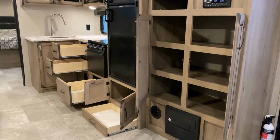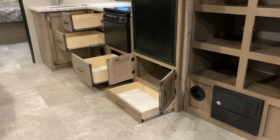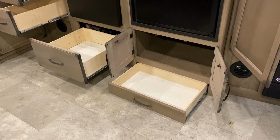And let me move you around a little bit. That's nice and deep. It's very accessible. All the cabinetry in here, by the way, is pocket screwed, so screws into wood. Down below, that little drawer is often intended as a little pet dish drawer, something like that.